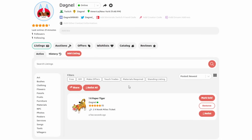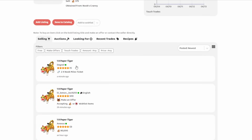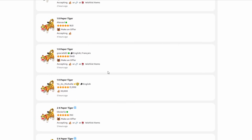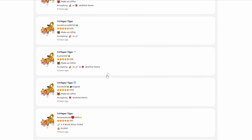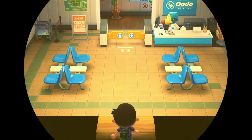Okay, so I've come to the shocking realization that literally nobody wants a paper tiger. The last request for one was a couple of days ago, and I made an offer for 3 Nook Miles tickets with no response. To maximize my odds of trading this thing, I also made a listing for it, but that's been drowned out by the thousands of other people looking to get rid of their extra junk. So instead of asking for 3 Nook Miles tickets, I'm gonna repost my listing down to 2 and see if anyone takes that. And sure enough, someone did.